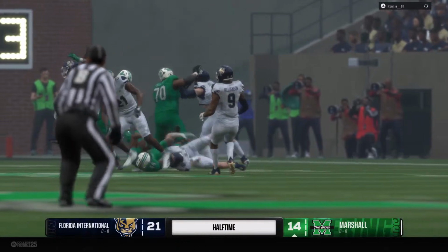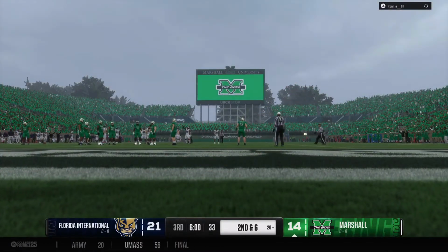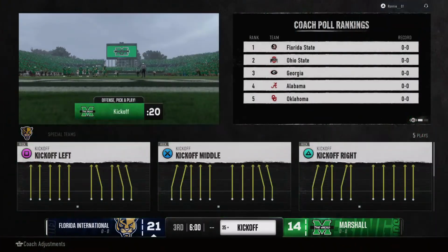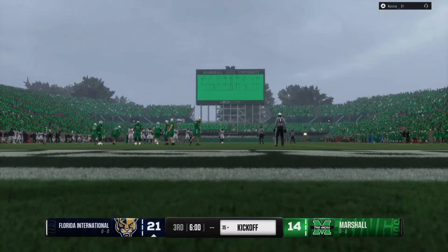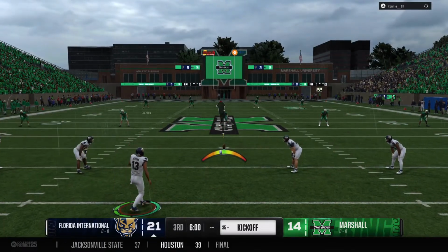We played 2 quarters here. Time to go to Kevin Connors in our halftime update. The end of the first half with the score, Florida International 21, Marshall 14. FIU has it on a tee, about ready to go here in the 3rd quarter.